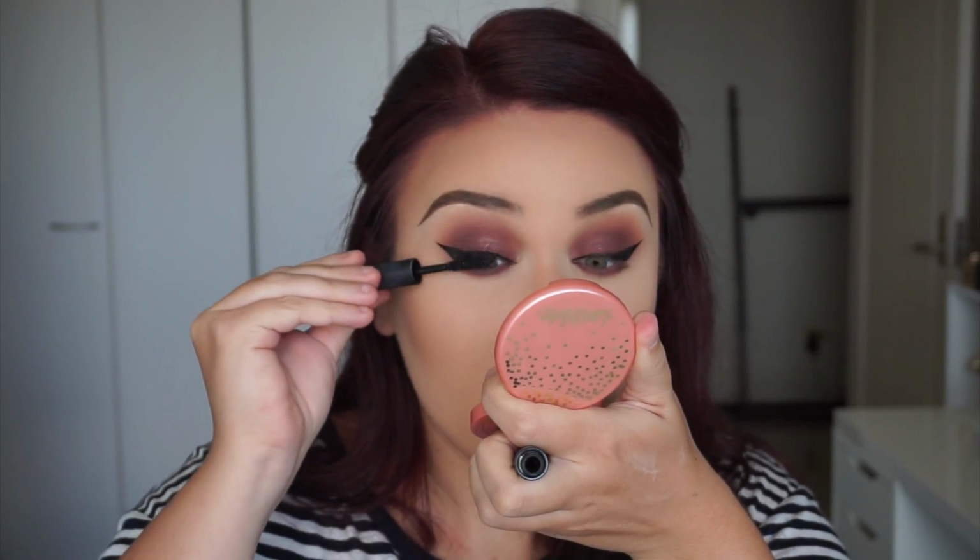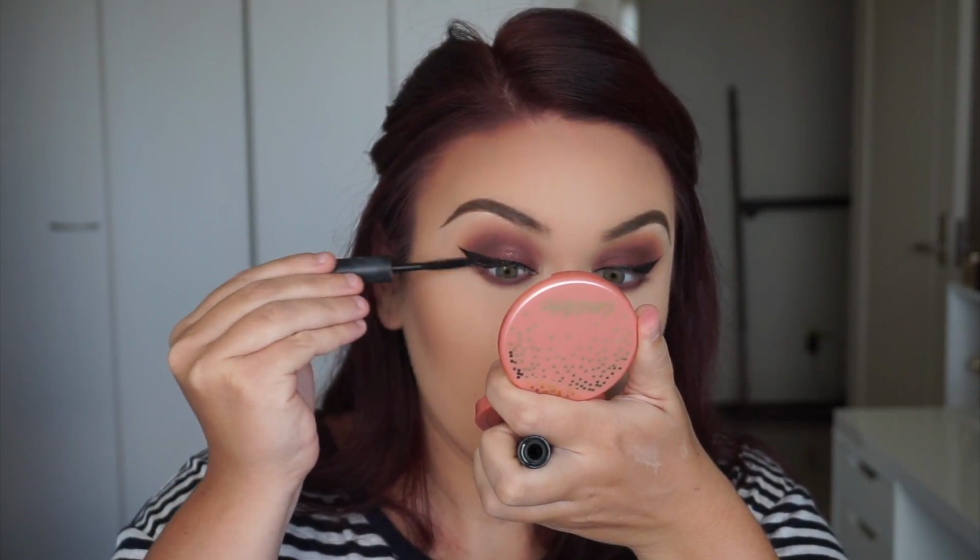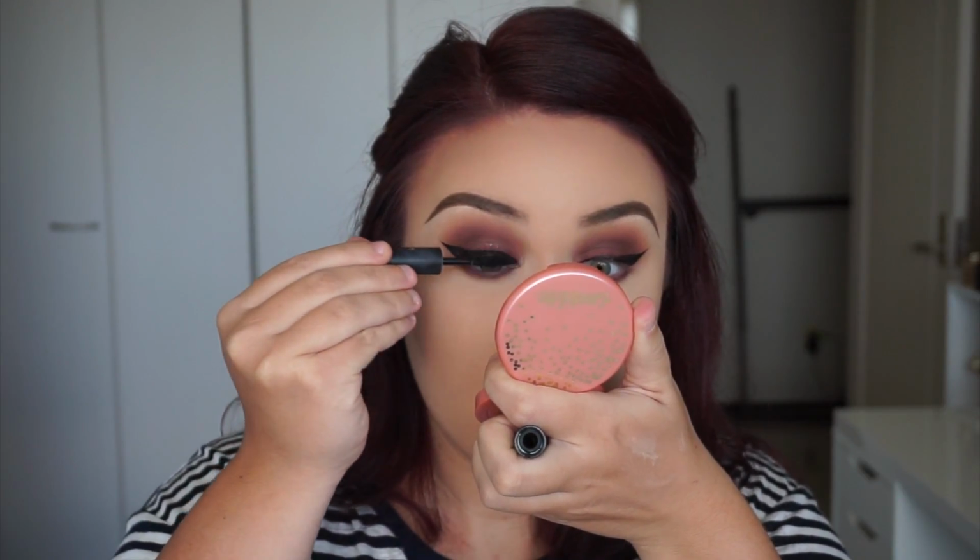So I'm just going to apply some liquid liner, and then I am also applying a small coat of mascara on my top lashes, and then we are moving right along.